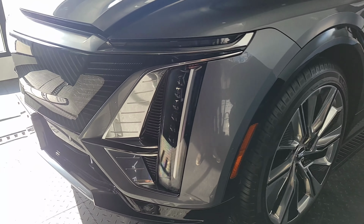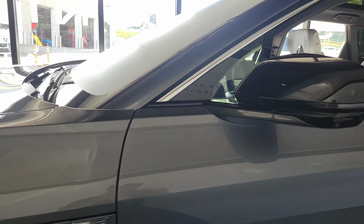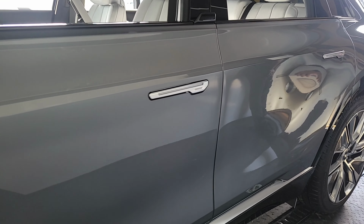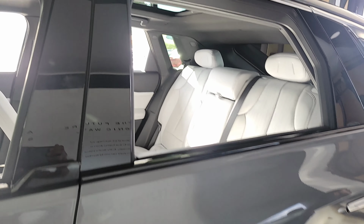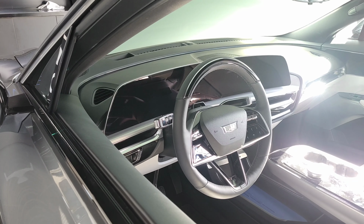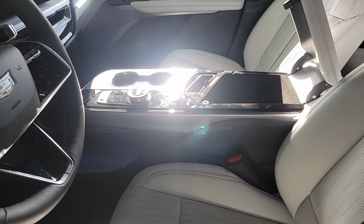To quote Car and Driver directly, one of the lows they put was not as quick as rival EVs. Infotainment menus are confusing. Ride can be harsh over potholes. However, the verdict was that Cadillac's first stab at an EV SUV forgoes performance in favor of luxury and comfort. So I just want to really discern the difference.